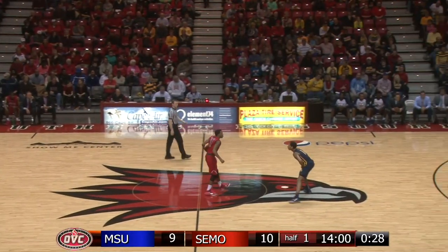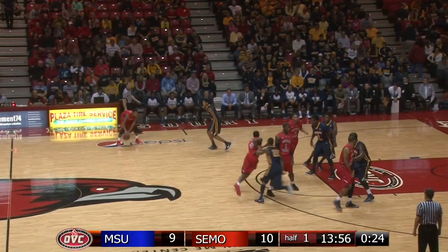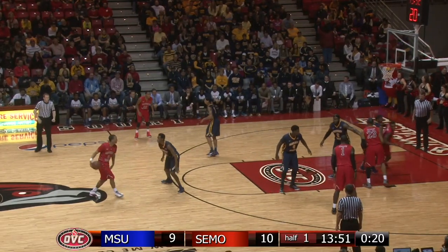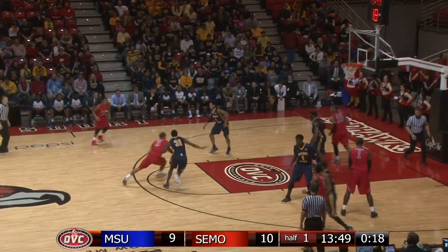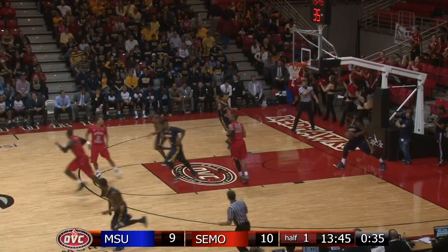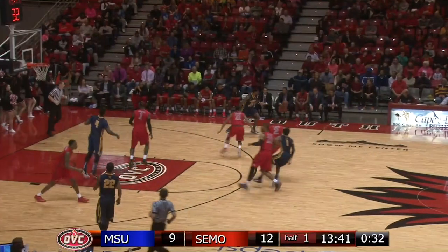And across the stripe is Marcus Wallace. He's a freshman. 1 double-digit game until the last two this season, and he's gone back-to-back in double-digit contests. To the top, it's Jones. Jones inside, puts the floater up, and it rattles over the rim and in. Isaiah Jones with the bucket, 12-9.